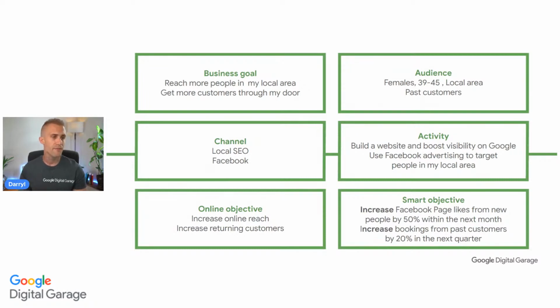And then the online objective would be turned into SMART objectives by increasing the Facebook page likes with new people by 50% within the next month. So hopefully you're being more specific.